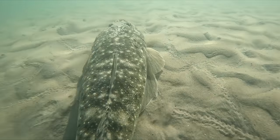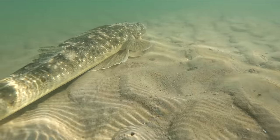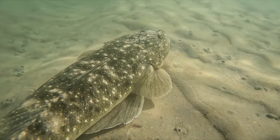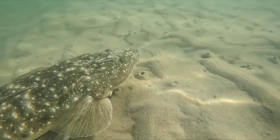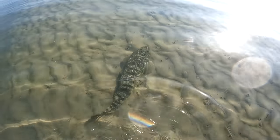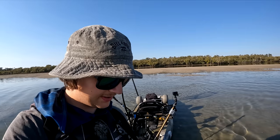83 centimeters of flathead, slowly swimming off. But look how healthy she is. When you keep them healthy, I always try to keep my fish in the water the whole time. And that's what happens when you do, they swim off really powerful like that. Oh my God. We did it. That just happened.